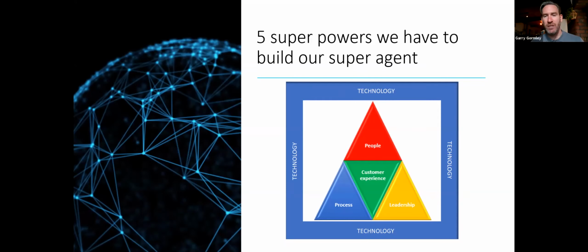I talk about it in the context of these 5 terms: people capability, leadership development, process improvement, customer experience, and then how we utilize technology to support that. I'm sure Jason will talk a lot more about how we can use that in his slides. But if I look at each of these superpowers, people capability boils down to how we recruit people and how we train and ensure they are competent to do their roles.